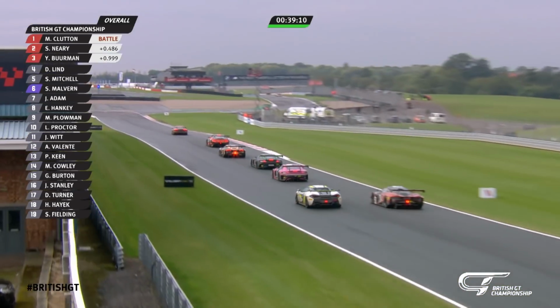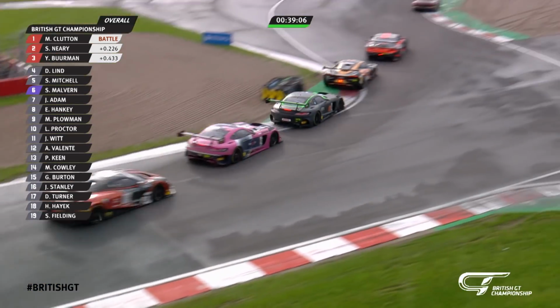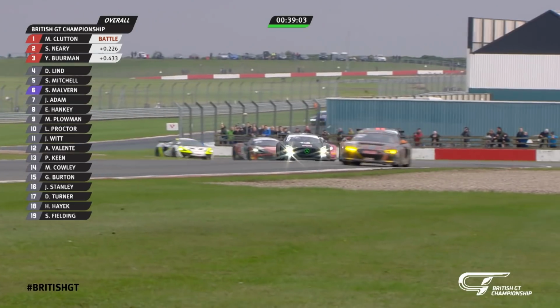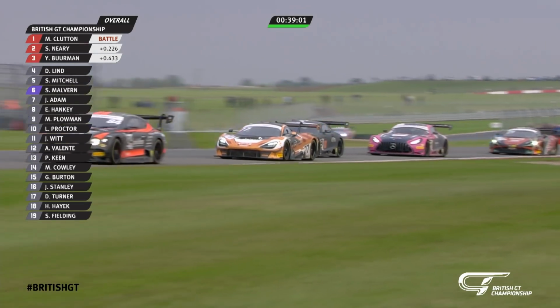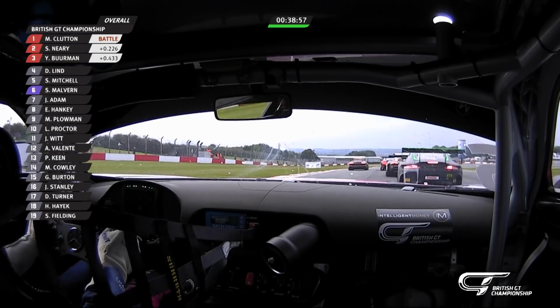Marcus Clutton's got the lead, he can't escape though. Sam Neary getting boxed in, delayed. Yelmer Berman is right with them. A race win for Berman gives him the championship. He's got to attack, and he's got to attack now whilst the race leaders are getting held up. Sam Neary having a go here at Marcus Clutton.